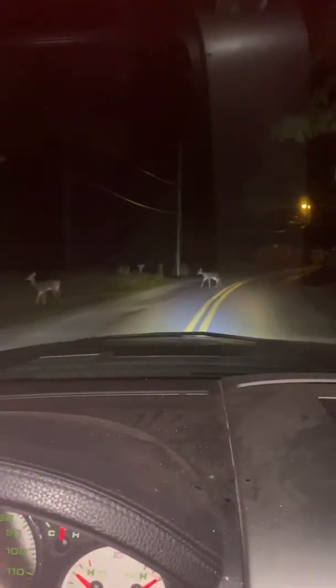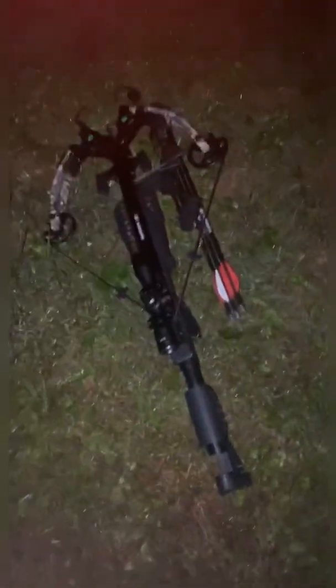Archery Opener, heading to the property right now. Gonna be in there about an hour before daylight. Slip up, get in the blind, set up the camera equipment. See y'all then. Crossbow loaded up. She's ready for action. We're walking to the stand now. I'll come back the second we get in the stand and get set up.